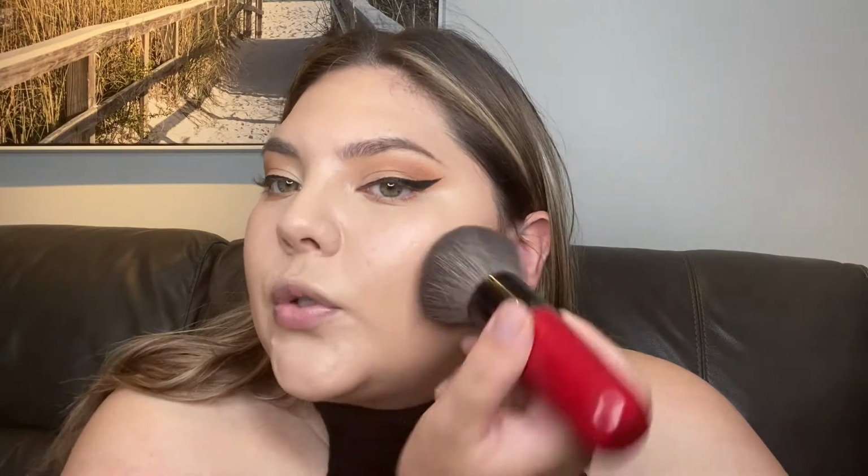So I always just start by pressing in where I want the color. I know it seems a little bit high, but when you mix this with your blush, it looks so nice. Then I take my other brush by MAC Cosmetics, and I wish I could tell you what this is. I think it says 129. And you're just gonna blend out what you just put down.